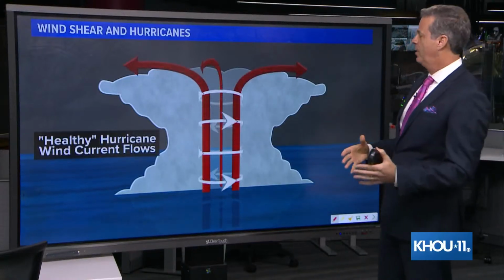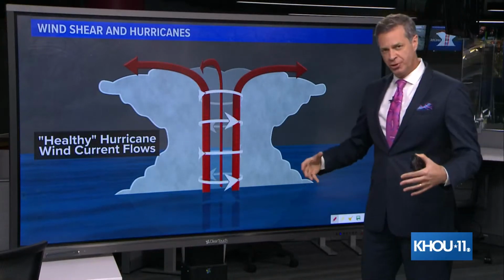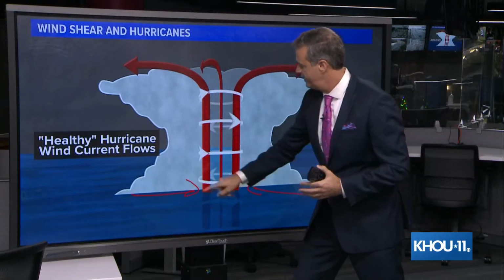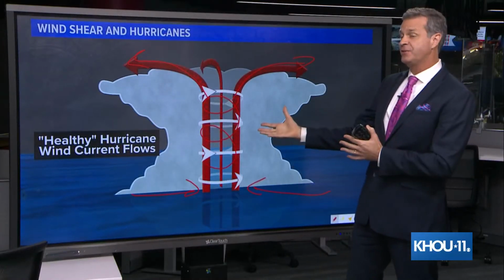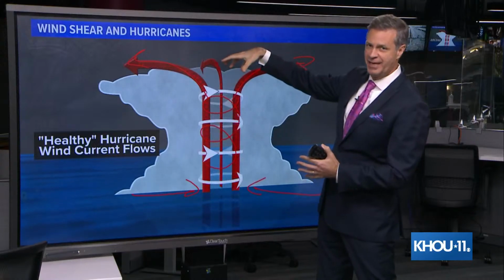That wind shear. So a healthy storm, if you will, needs good inflow, clean inflow through the storm. You've got surface winds coming in toward a center. That air rises, cools, condenses, rotates around the center, and then exits out the top, the exhaust out the top. And what a storm needs to develop is a perfectly up and down vertical stacked circulation.